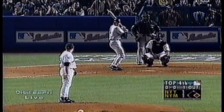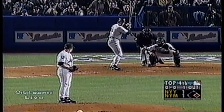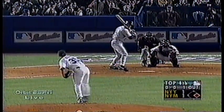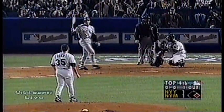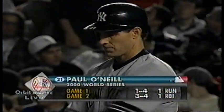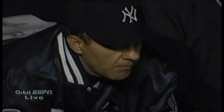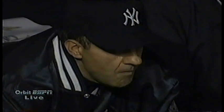O'Neill has 6 RBIs in this postseason. David Justice leads the Yankees in postseason RBIs with 12, as he had the one in this game so far for them that came in the third. You know, this guy is such a competitor. There were a couple of times during the championship series that Joe Torre had to pinch hit for Paul O'Neill. And Joe Torre said that was real tough for him to do. Send up another hitter for a guy that's done so much for him.